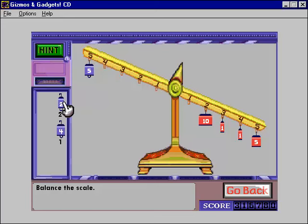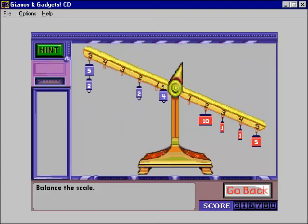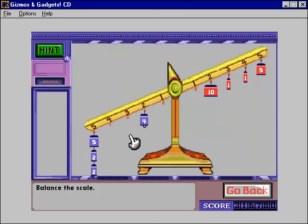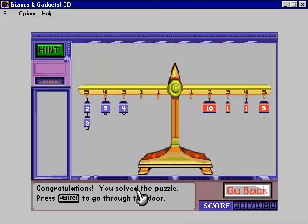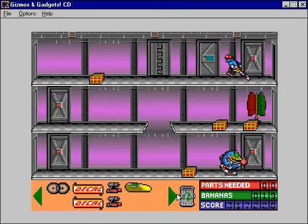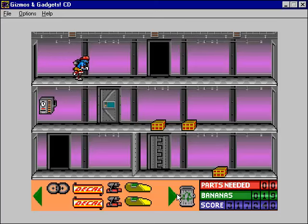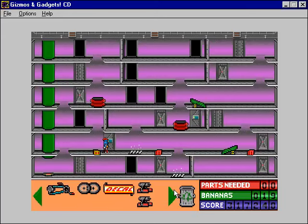Balance the scale. With long bananas. Rectangular body. Egg-shaped body. Cheetah decal. Arrange the magnets to create the... Balance the scale.